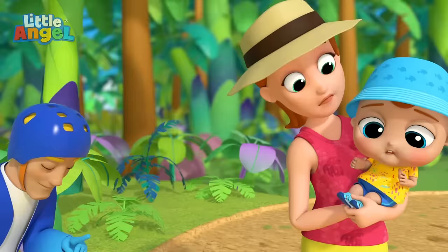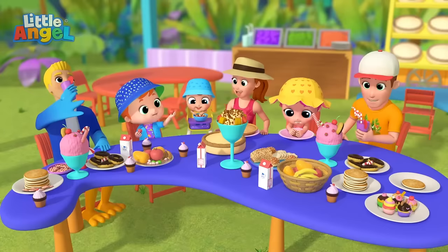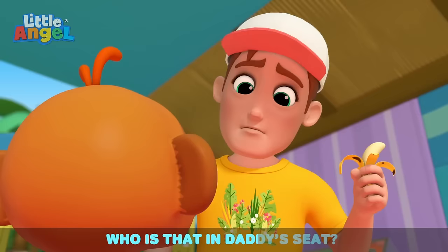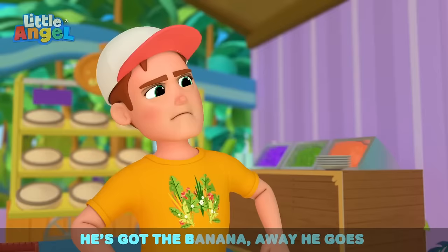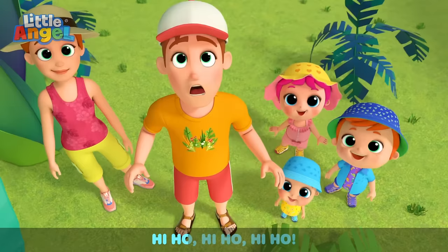A grumbly tummy means it's time for lunch. Yeah! Exploring makes us want to eat, want to eat, want to eat. Who is that in Daddy's seat? Oh no, oh no, oh no. He's got the banana, away he goes. The monkey loves to put on a show. Hi-ho, hi-ho, hi-ho. Hey, monkey!